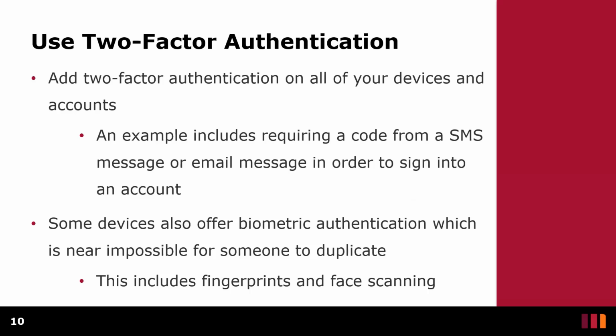Lastly, we recommend that you use two-factor authentication on all of your devices and accounts. An example includes requiring a code from a text message or email message in order to sign in to an account. Some devices also offer biometric authentication, which is near impossible for someone else to duplicate. Examples of this include fingerprints and face scanning.